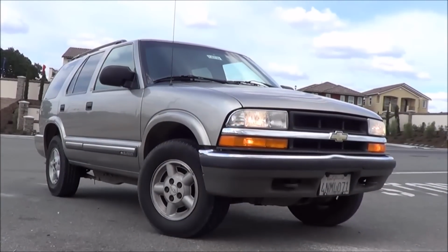But with that being said, this is a body-on-frame SUV, so this does have four-wheel drive too, which is pretty nice. It's not a crossover SUV with just a sissy all-wheel drive system. This is a true 4x4 vehicle here.